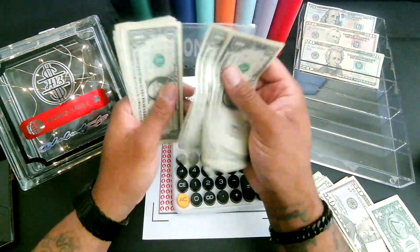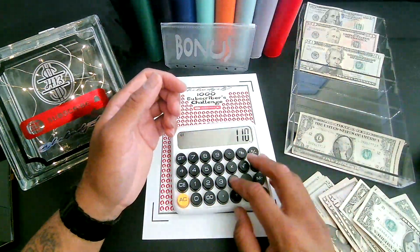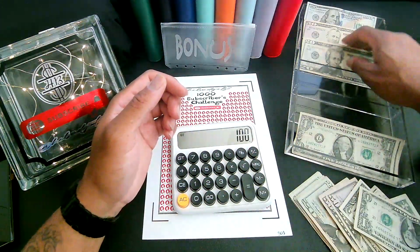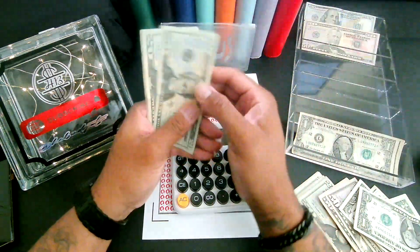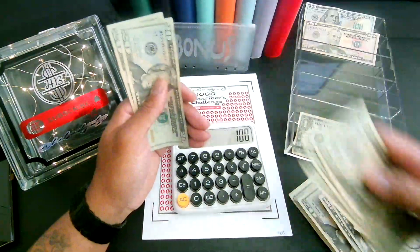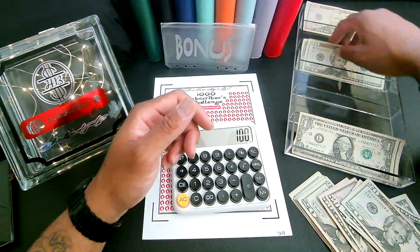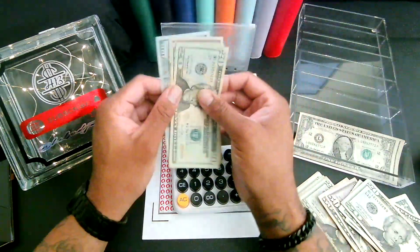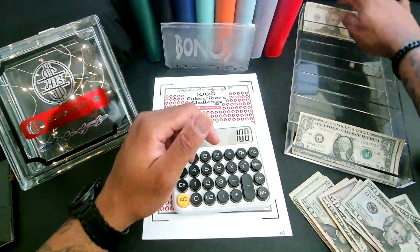1, 2, 3, 4, 5, 6, 7, 8, 9, 10. Minus 10. We need $100. 20, 40, 60, 81. So this is all that's left now from the bonus, 150, 90.